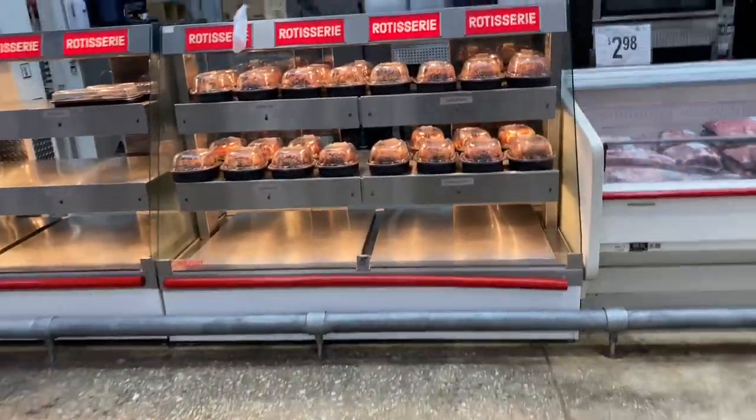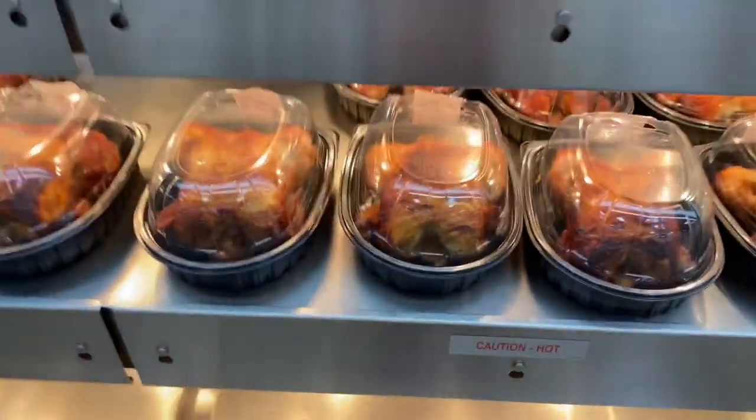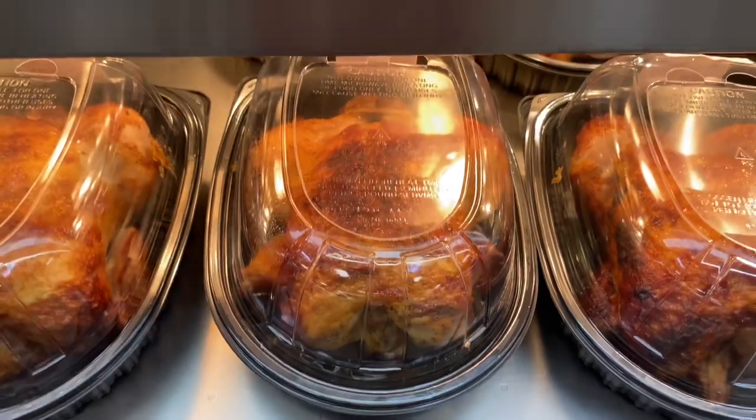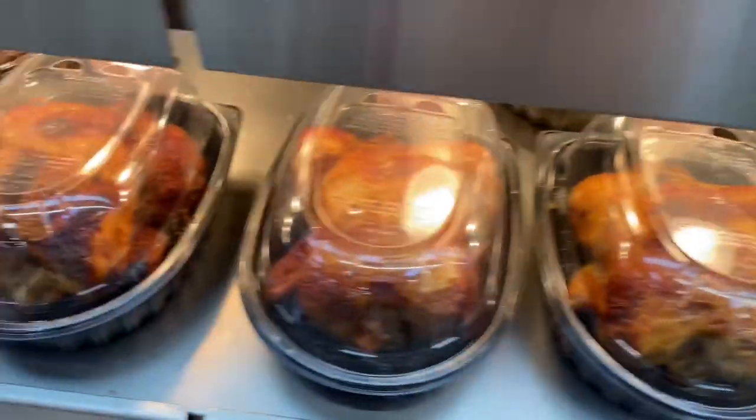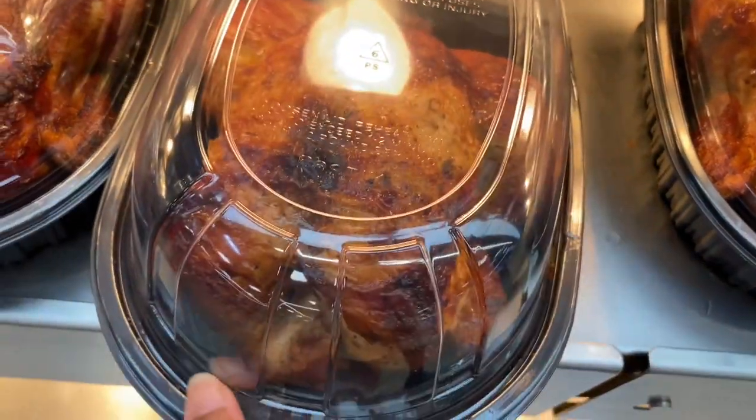Come here, rotisserie chicken. Y'all, these rotisserie chickens, whole chickens, they were good, but they should have been a little bit more seasoned, okay? We're eating these tonight because I don't feel like cooking.